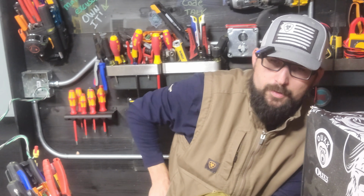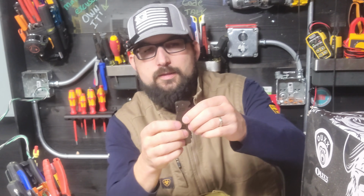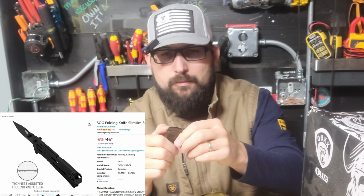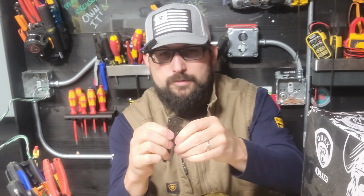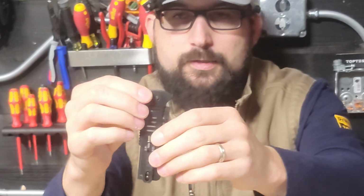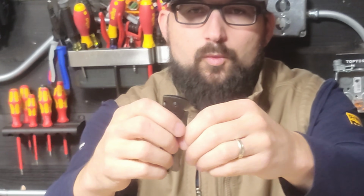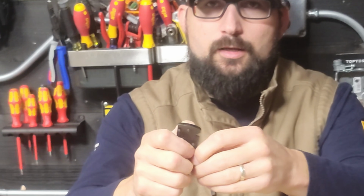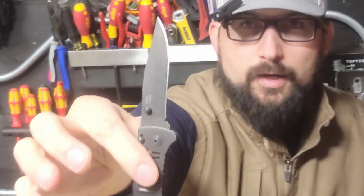I keep a knife on me usually, and this is going to be the SOG, I believe the world's thinnest assisted knife. What that means is that it has a little spring that helps this thing flip out. You can see where I can't pull this out right now, but if I pull this tab down like that, we can now release the knife. So this locks open and shut. And if we throw this hard enough and we kind of hold right here, we can throw this out because it has a little spring on it. And the knife is out.